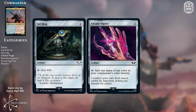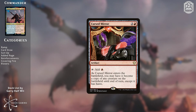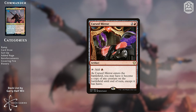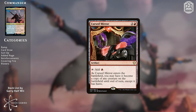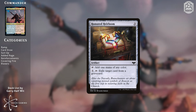Sure, of course. We have Cursed Mirror. I really like that one. It's a 3-drop mana rock. Makes red. Comes into play as a copy of any creature in play until end of turn, except it's got haste, which is pretty cool. Yeah, I like that. And the other one, I'm not sure why this one is picked as the 3-mana rock of the deck: Honored Heirloom. Adds one of any color and also exiles target card from a graveyard.